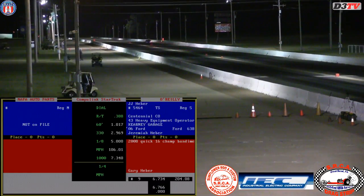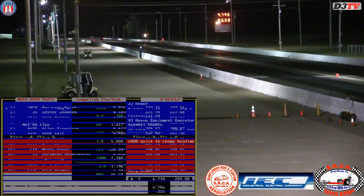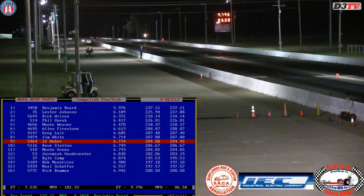Well, I got to tell you, that was a little bizarre. JJ's car just kind of exploded off the line. Got down there about 400 feet and went pop, pop. I didn't even hear a snap or crackle out of it. We just got the pop, pop. No Rice Krispies for JJ. Shuts it down to a 979 lap, 86 miles per.